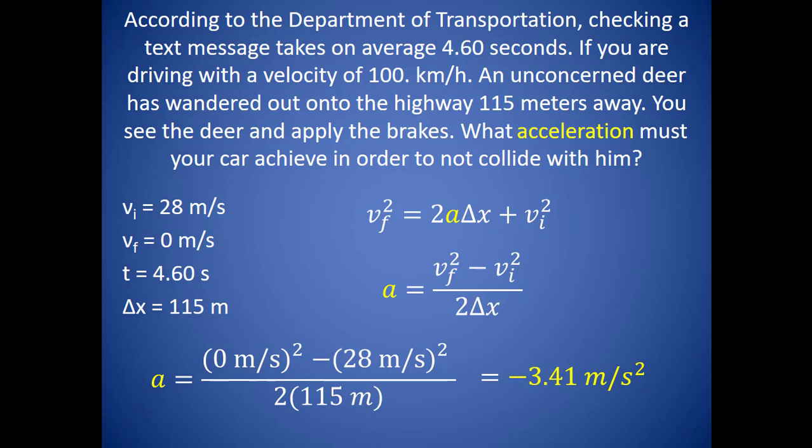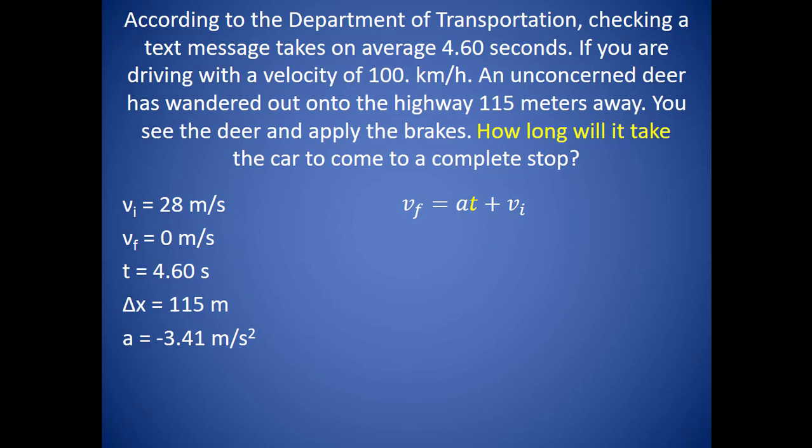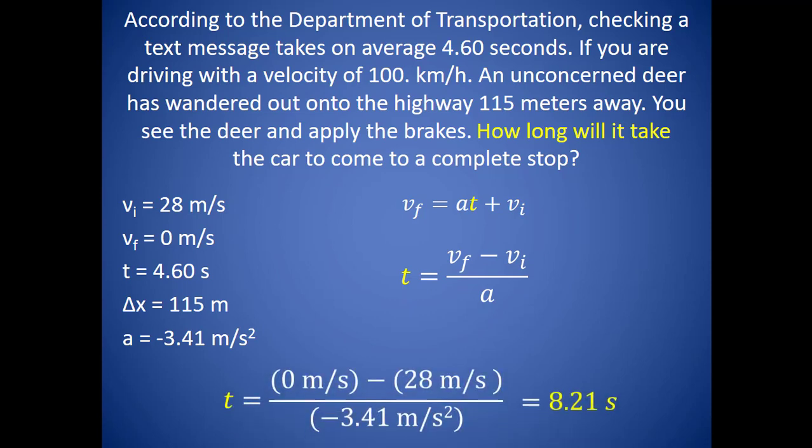So does this number make sense? What is the negative telling us? We are moving in the positive direction and we are slowing down, so we definitely should be getting a negative acceleration. So let's go back to our time. How long will it take the car to come to a complete stop? Now remember, we just found acceleration, so we can use that in our problem. And we know the initial and final velocity, so we can actually use this first equation. So we need to get the time out of the middle of that equation. So subtract the initial velocity and divide by the acceleration, and then we plug in what we know to find 8.21 seconds.